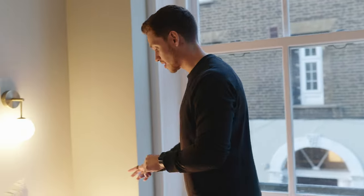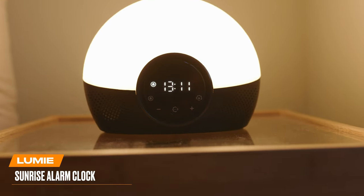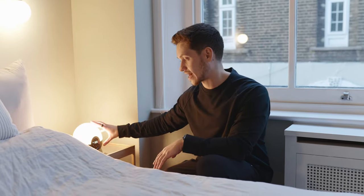First and foremost, I'm going to show you guys the Lumi Light Alarm Clock, which is what I have right here beside my bedside. Now, this is a relatively recent purchase, but it's a product which I've really enjoyed using as of late. The basic premise is that it gradually increases the light exposure or brightness over a period of 15, 30 or 45 minutes, depending on the duration you set, and therefore gently awakens you from sleep.